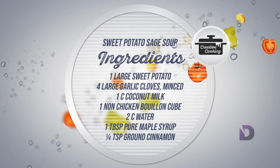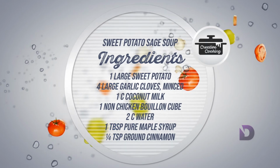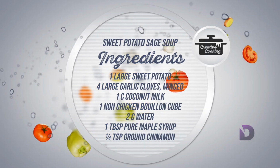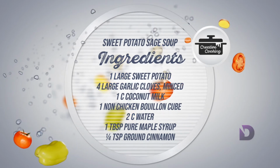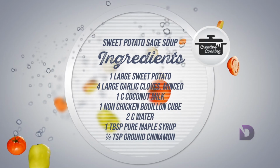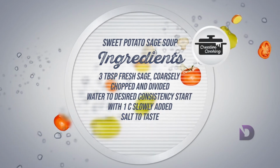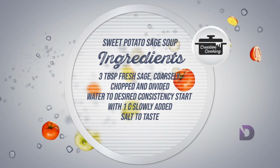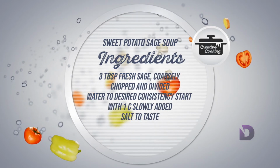1 large sweet potato, 4 large garlic cloves, 1 cup of coconut milk, 1 not chicken bouillon cube, 2 cups of water, 1 tablespoon of pure maple syrup, and 1/4 teaspoon of cinnamon. We're gonna also use 3 tablespoons of fresh sage and water to the desired consistency if we need more, depending on what you want it to look like. And 1 cup will be slowly added, and then we'll just salt to taste.